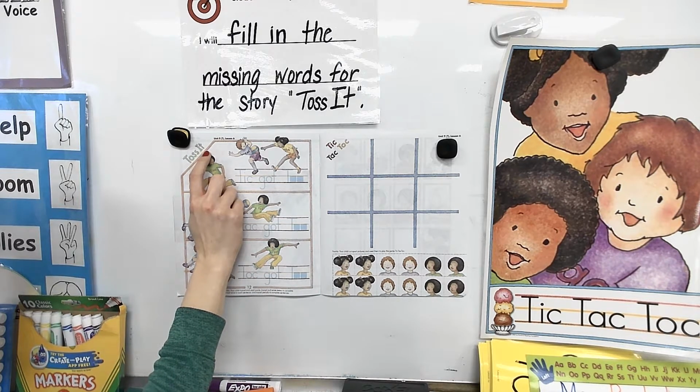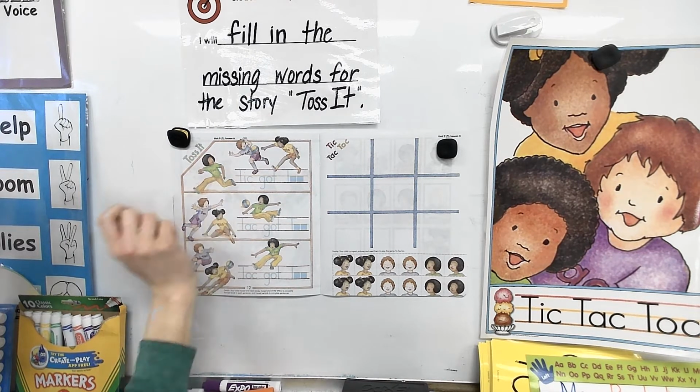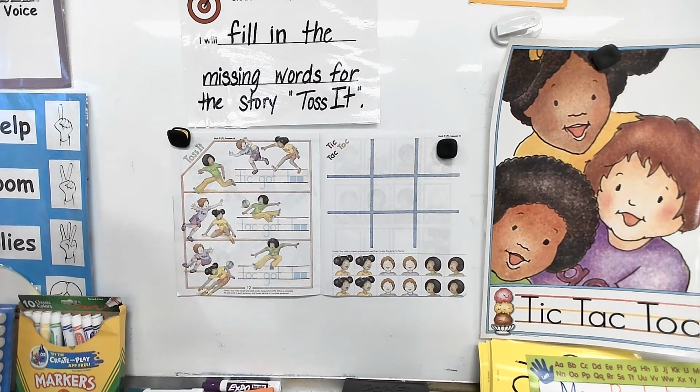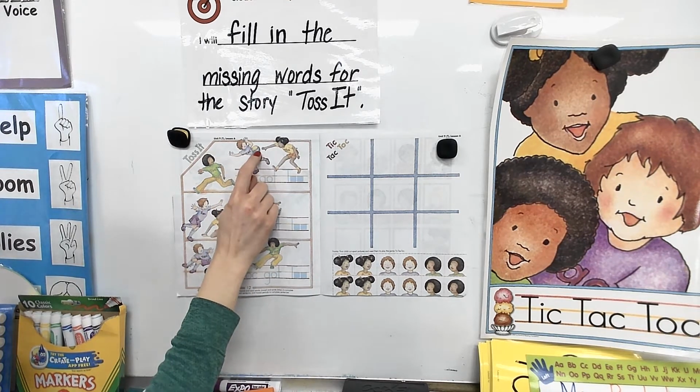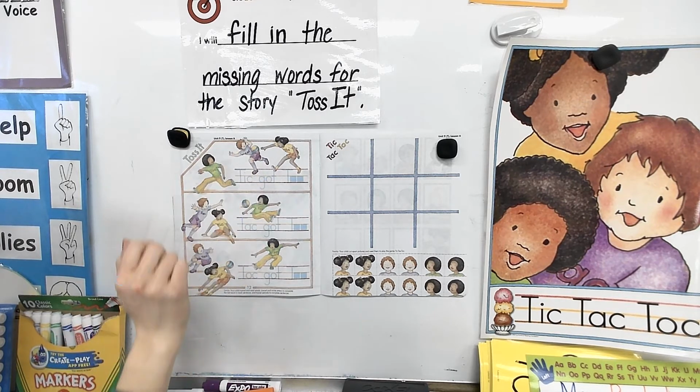Read it all together with me. Toss it. Look here in the pictures. What are the girls tossing? They're tossing a ball. So now instead of playing tag and touching each other, now they're tossing a ball and then they are it. Then that person is it.